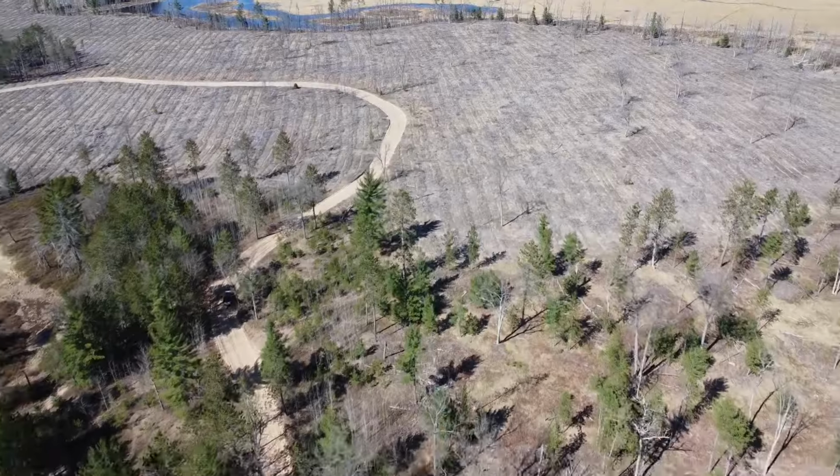I will say this about Denton Creek Trail, it's not a hard trail, but it is very scenic.